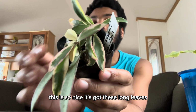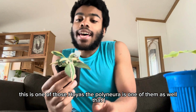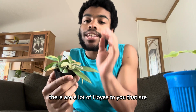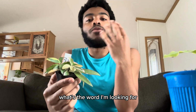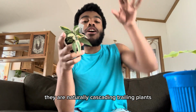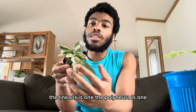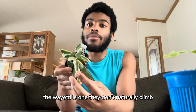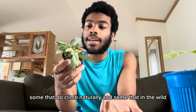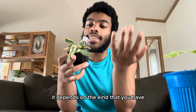This is so nice. It's got these long leaves. This is one of those Hoyas, and the Polyneura is one of them as well, where I talked a lot about Hoyas being climbers. There are a lot of Hoyas too that are pendant epiphytes, which means that they naturally grow hanging. They are naturally cascading, trailing plants. The linearis is one, the Polyneura is one, the verticillata is one. They don't naturally climb. I believe the curtisii is one as well. There's a couple like that, the shepherdii. Some do climb naturally and some in the wild actually prefer to drape down and trail down. It depends on the kind that you have.